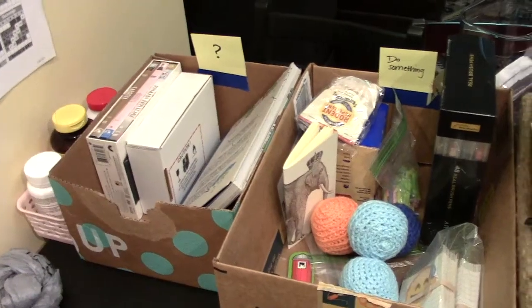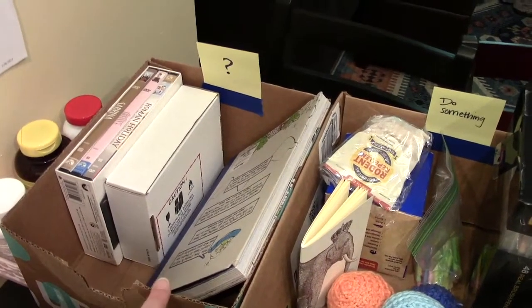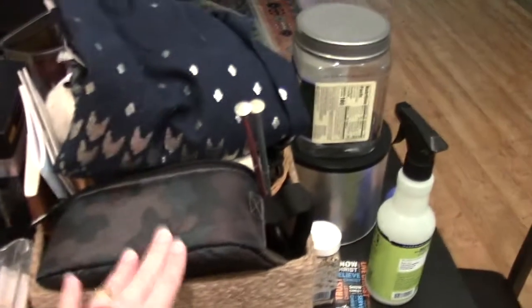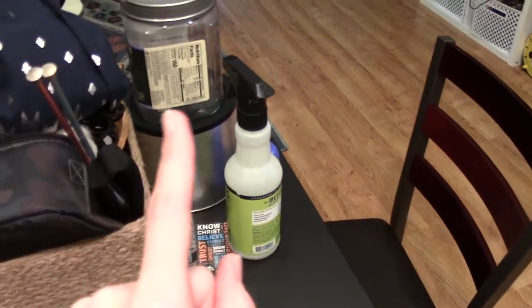I made a few boxes of stuff. This box here is like question mark. I'm not really sure, but I don't think I want to keep it. This box is stuff that some action needs to be taken. And then this box here is stuff that I want to sell. And then I've got a small pile of stuff that I really should just recycle.